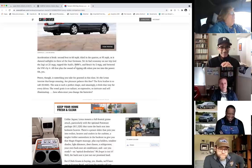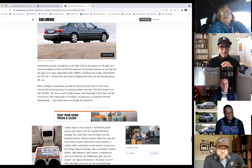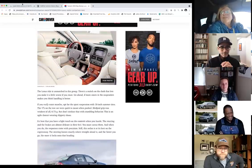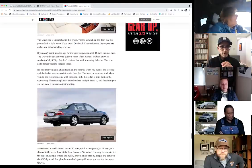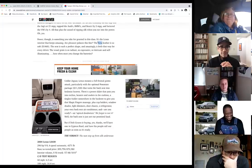Okay, I love this description. Impala: it is the sound of ripping silk. That feels to me like a cliche. Well, I think this may be really invented. But I like that the color of the leather is described as ecru. It's got a gray green interior.